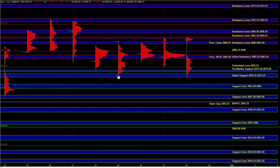So, given the current context, fairly neutral bias heading into the open, and looking for balancing activity. How the market reacts at 81 quarter to 83 half is going to help set the tone, and it's going to tell us whether the buyers are really stepping back in, or the sellers are still dominant and we can just balance below initial resistance.